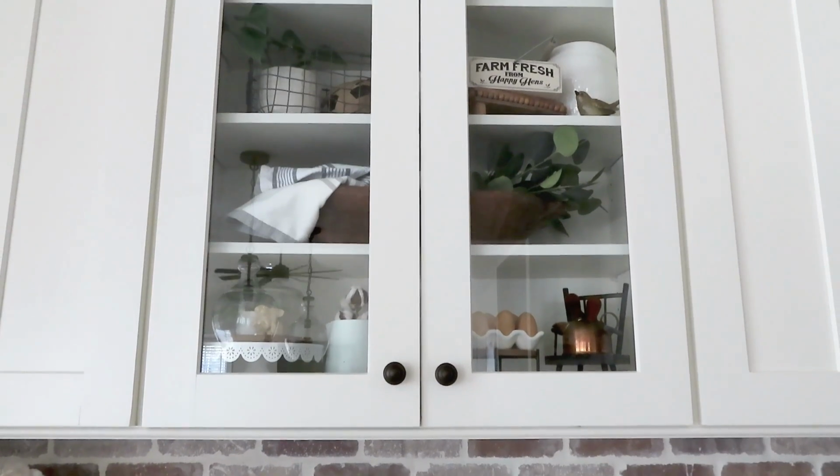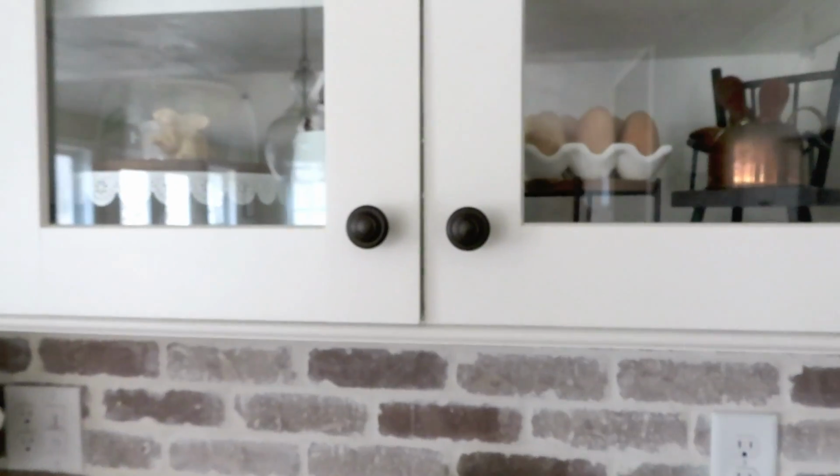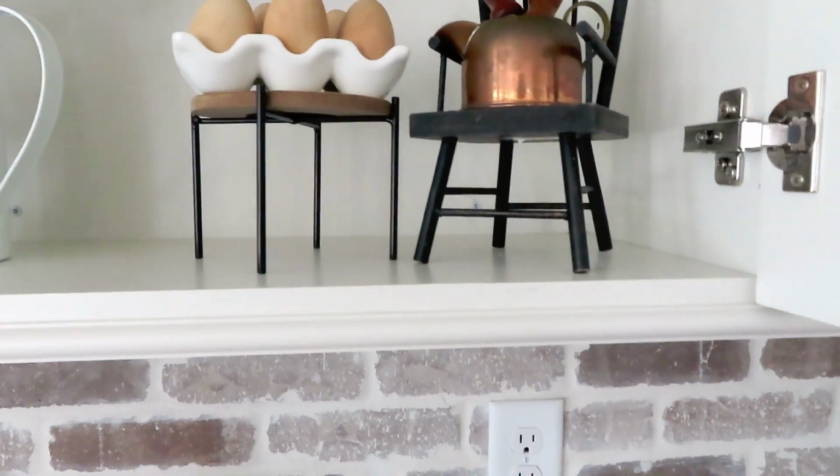But first off, I'm going to get started by dusting off this hutch area that I have in my kitchen. I love these decorative shelves so much. Danny and I went back and forth about how we wanted to have these in here, but we decided to have them in a closed hutch cabinet because we wanted it to look seamless with the rest of the kitchen.